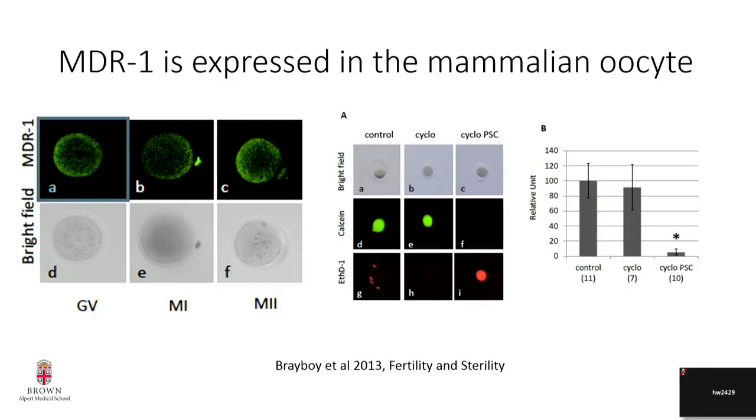So for my fellowship project, in reproductive endocrinology, we spend 18 months in the clinic and 18 months in the lab. In the clinic, we learn how to do in vitro fertilization, embryo transfers, and superovulation. But in the lab, it's kind of an open-ended thing. And so I thought, well, I'm interested in MDRs. Let me see if they're in mammalian oocytes.